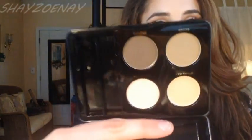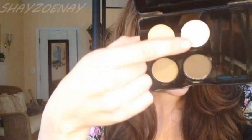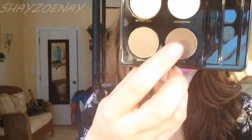So let's take a look at the colors. Oh, we are upside down. That's okay. So we have the setting wax here in this little pot. We have the highlighter here, and then we have blonde here and brunette here. So I'd be using that one. I'm really excited that it already comes with a highlighter and a setting wax all in one kit, so you don't have to go out and buy all this different stuff. So that's what it looks like when you first open it up. That's what I saw in Sephora.